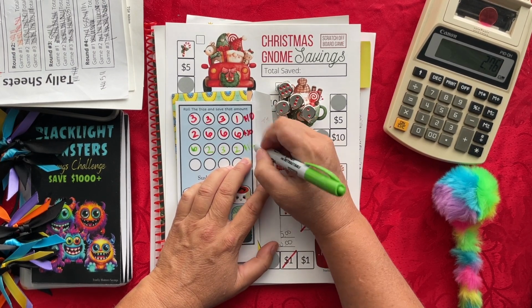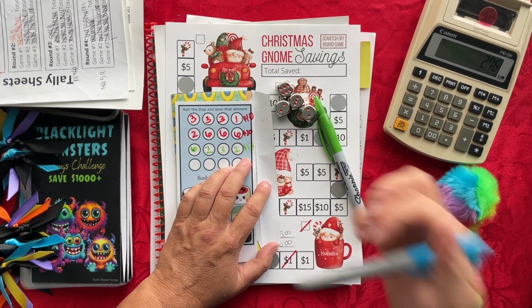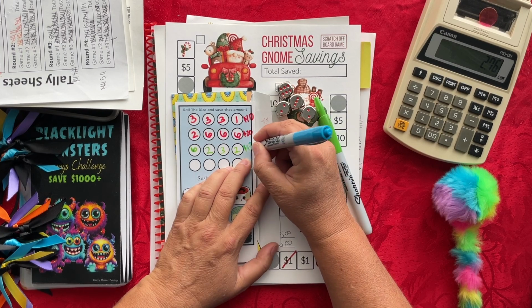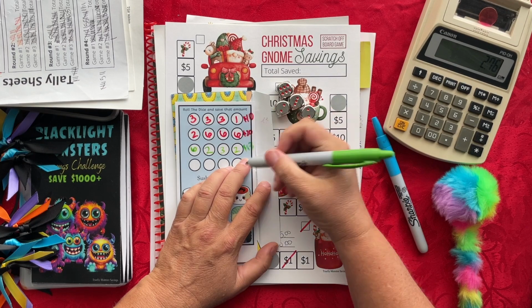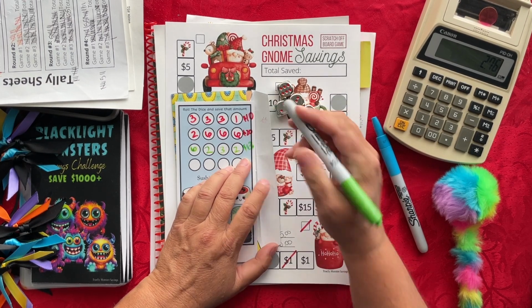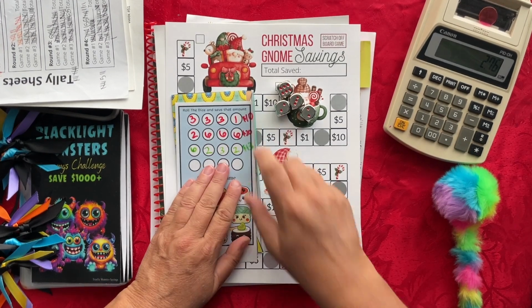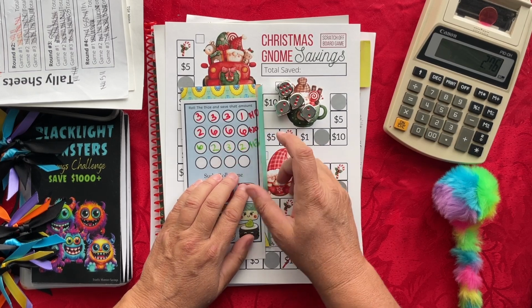Ooh, that is really bad. Let me see if maybe I can use this blue pen or marker. Ooh, that one's just as bad. What the heck? I need new markers, I guess, huh? Oh, Christmas is coming. I need new markers. Yeah, that's really bad. Okay, so $13. I could actually see it on my end. I'm not sure if you're able to see it on yours, but oof.